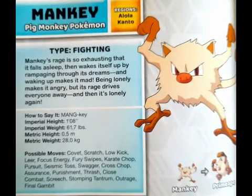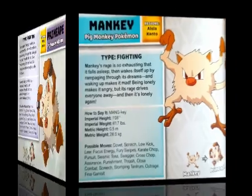Mankey, the pig monkey Pokemon, a fighting type. Mankey's rage is so exhausting that it falls asleep, then wakes itself up by rampaging through its dreams, and waking up makes it mad. Being lonely makes it angry, but its rage drives everyone away, and then it's lonely again.